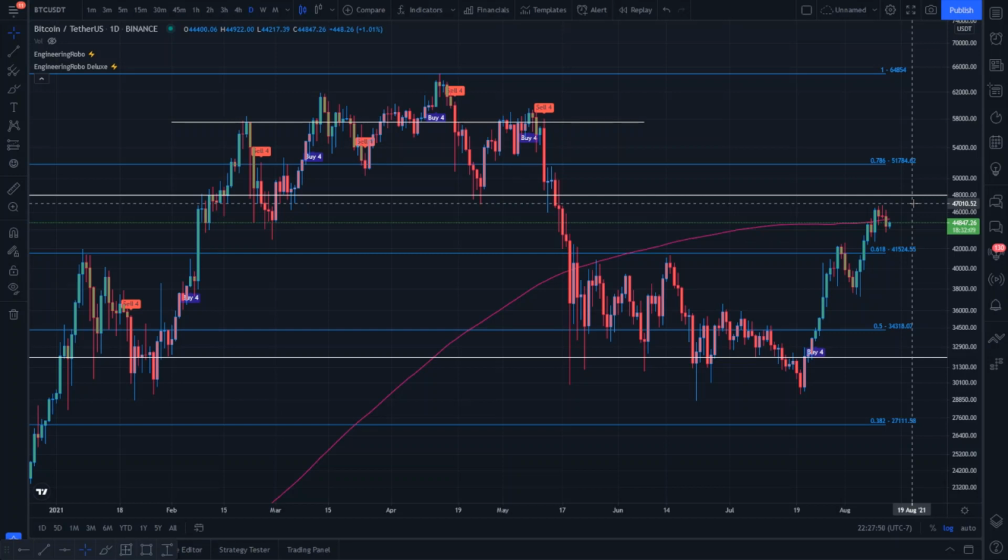Where do you think Bitcoin is going to go? If we're going straight to the moon, plow through all this resistance, 100K is around the corner, or is this a fake out? We're getting slapped by the 200 daily MA. We're going to enter a bear market, plow through all this potential support, head straight to zero. Let me know your thoughts on the direction of Bitcoin down in the comment section below.